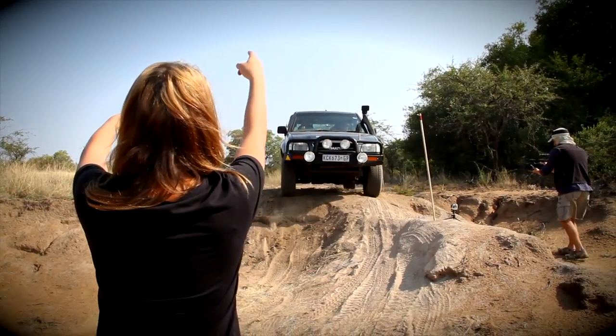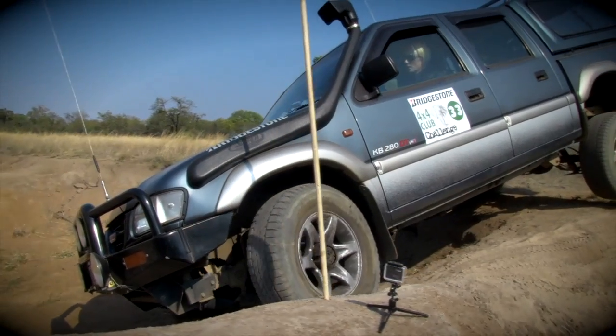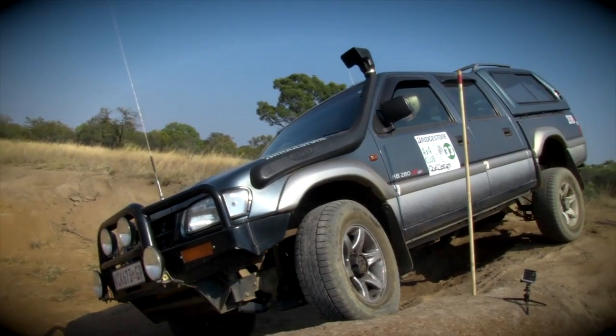Our next obstacle is a tricky little descent, but again there's a catch. It's a very steep step in the middle of the obstacle that causes wheels to lift and white poles to jump into your way.